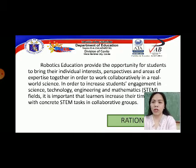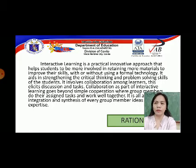Robotics education provides an opportunity for students to bring their individual interests, perspectives, and areas of expertise together in order to work collaboratively in a real-world science. In order to increase students' engagement in science, technology, engineering, and mathematics fields, it is important that learners increase their time with concrete STEM tasks in collaborative groups.